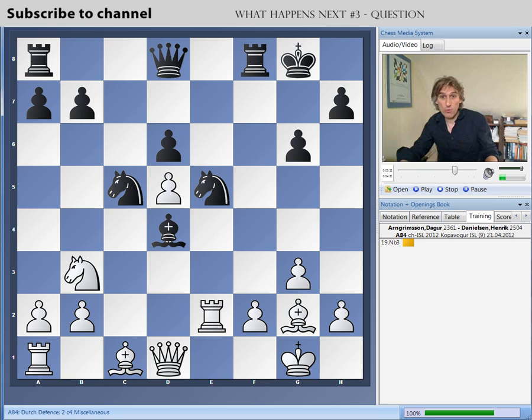So this is clearly a critical moment. Black has come forward, the bishop has improved its position, this knight has found a good square, the knight is on c5, but white is fighting back. And it's in this position that I'd like you to make a choice. You have to look at this position, analyse, and I'm going to give you two options.